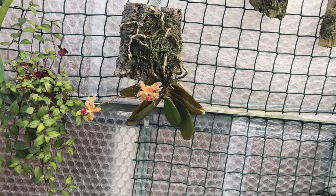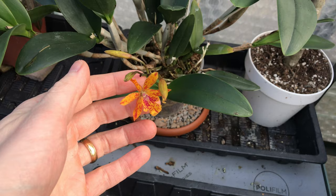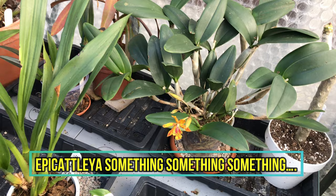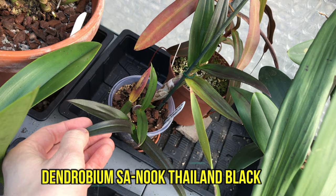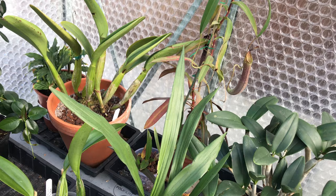This Epicattleya with a big long name has another bloom spike on that one. It's just come not very long since. I have put the Dendrobium, the one that I destroyed the shoots on, over in the warm side to see what that does, based on Sarnuk's own advice.